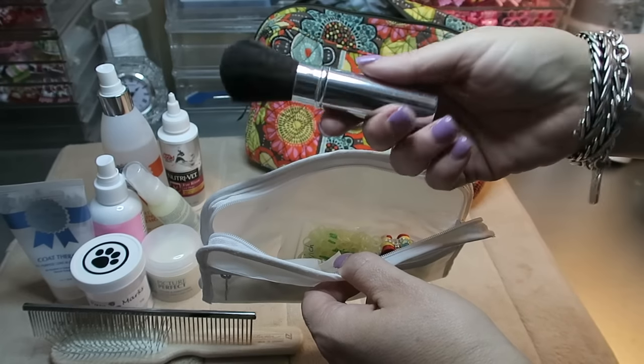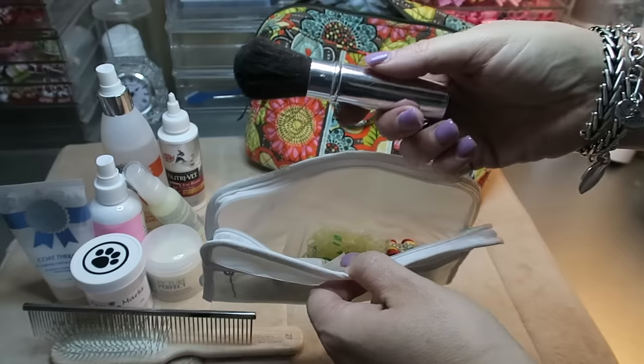This is a brush that came with the Paw Marks drying powder.